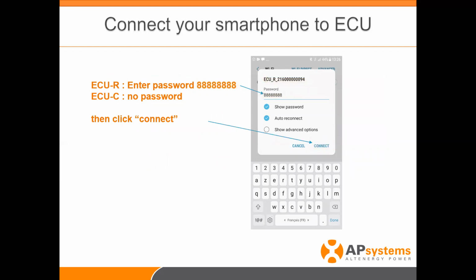Hey, Chris, something I just want to emphasize that you said earlier: while this acts like a hotspot that you can connect your phone to, it is not yet connected to the internet. During this entire process, starting out when you're first connecting to the ECU, it is not connected to the internet. It is simply broadcasting its own Wi-Fi signal for your phone to communicate directly with it. Chris will later walk you through the steps of connecting this device to the homeowner's router. Yes. Thank you, Jason.